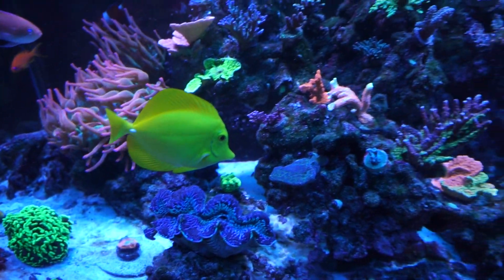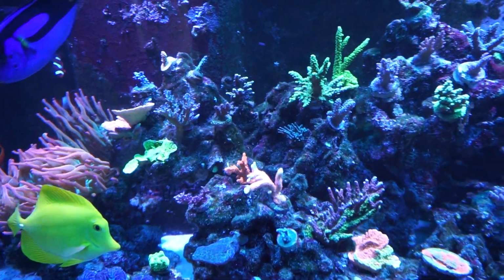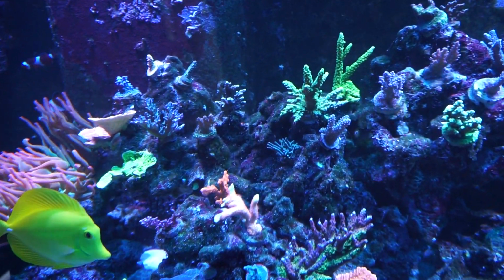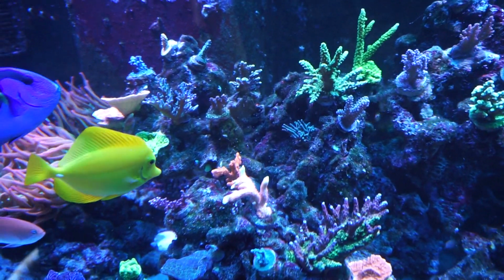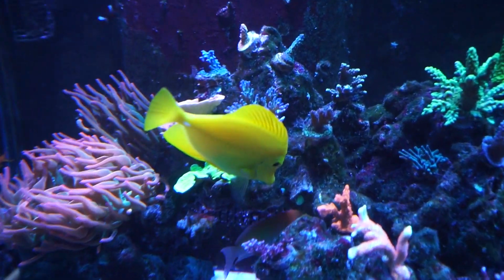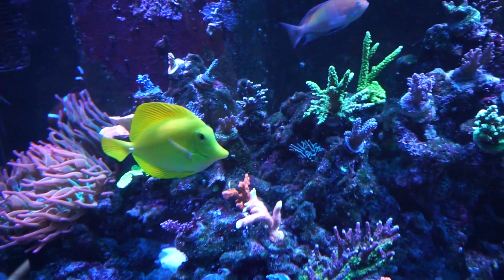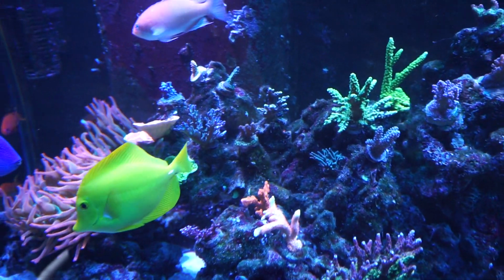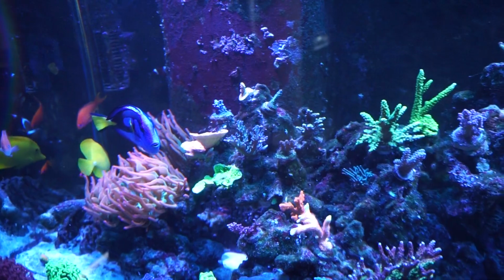There's also a bunch of what we call small polyp corals, and the red and green corals that look like dinner plates, that's not rock, that's actually living coral, and they grow as they get bigger. You'll see that we have yellow tang also in the main picture, and they are predominantly from Hawaii, a very common fish in the aquarium.